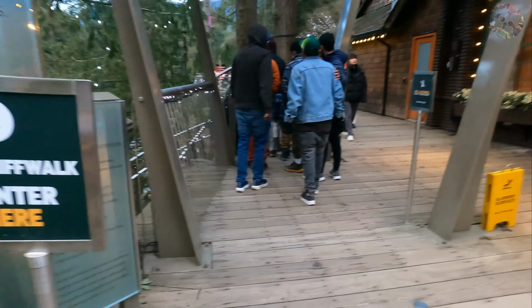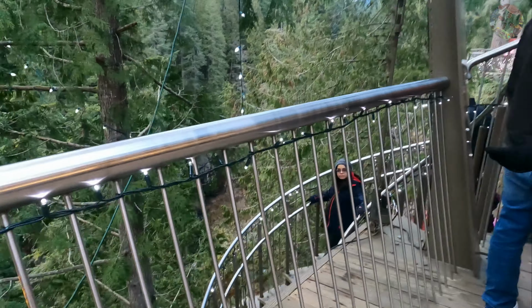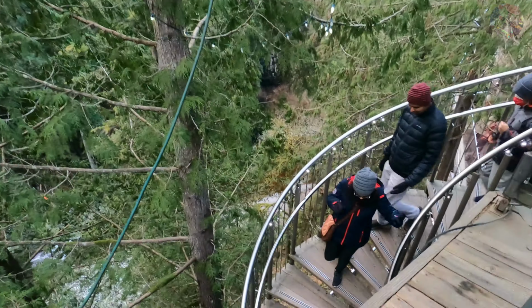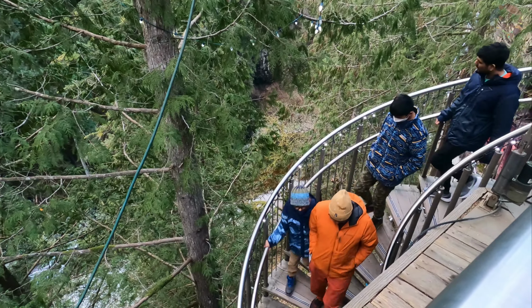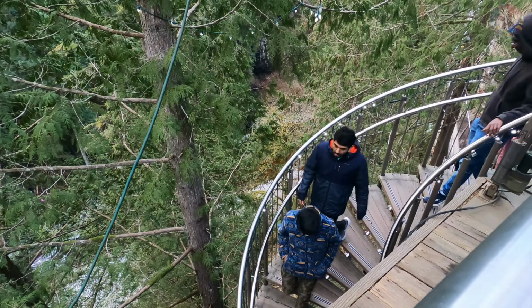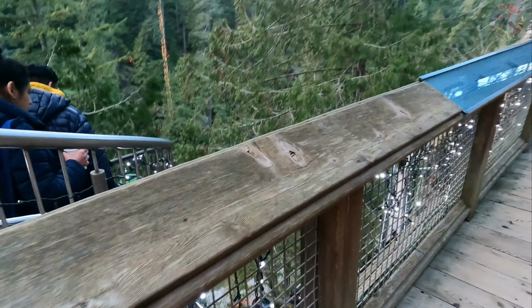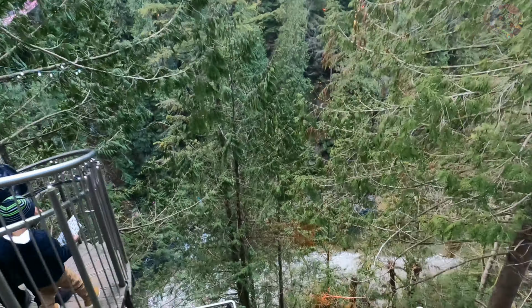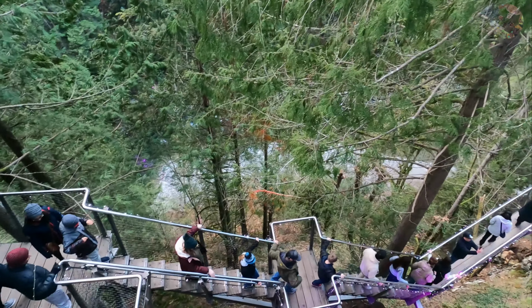So right after we crossed the bridge, we realized that there was one more attraction that we needed to visit. That was the cliff walk. My family and extended family decided to go down and have a look at it, but I stayed back. I was literally tired after crossing the wobbly bridge. So I'm just taking some pictures and videos of them crossing the cliff walk.